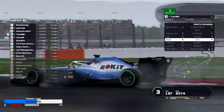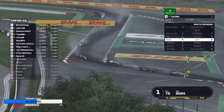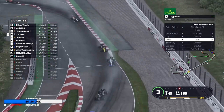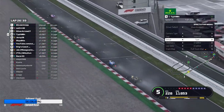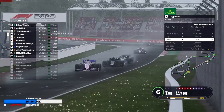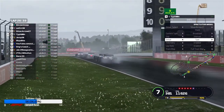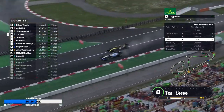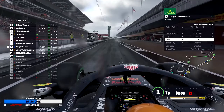I'm sure fatigue is starting to become a factor for some of these drivers now, as this rain-affected race has been quite long at this point. Three safety cars stretching that race out, slowing down lap times, has definitely played a significant role here in the Spanish Grand Prix. And it's Stig in that Red Bull into the pits now.